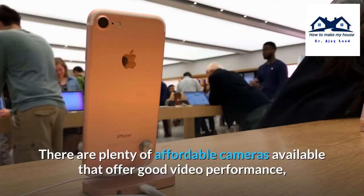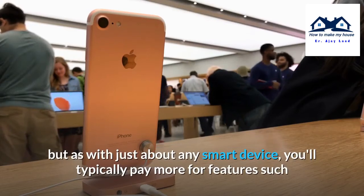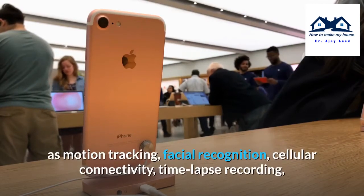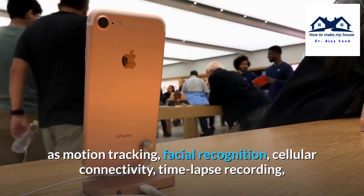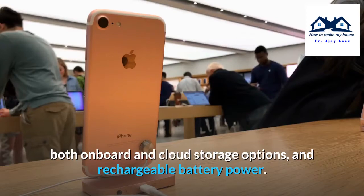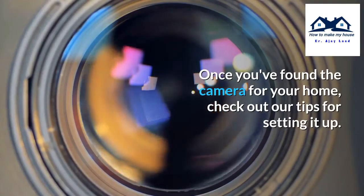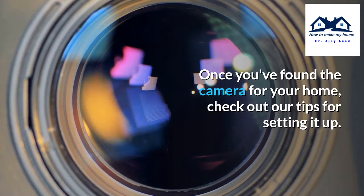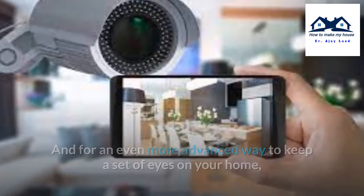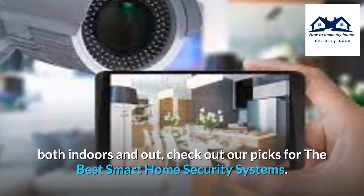There are plenty of affordable cameras available that offer good video performance, but as with just about any smart device, you'll typically pay more for features such as motion tracking, facial recognition, cellular connectivity, time-lapse recording, both onboard and cloud storage options, and rechargeable battery power. Once you've found the camera for your home, check out our tips for setting it up. And for an even more advanced way to keep a set of eyes on your home, both indoors and out, check out our picks for the best smart home security systems.